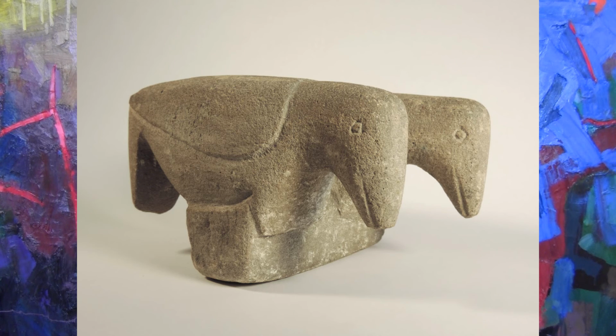A good way for me to describe this to you is to look at the work of William Edmondson, a wonderful sculptor who lived from 1874 to 1951, who I learned about in the late 80s when I worked in art galleries downtown.